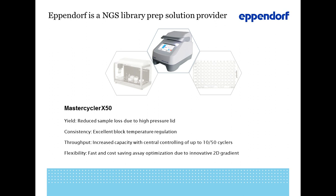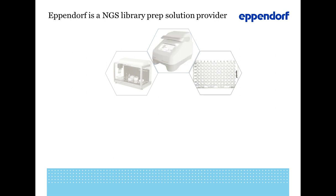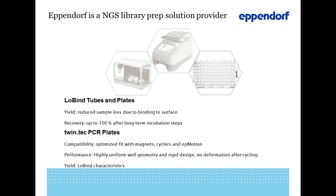And likewise, these really cool twin.tec low bind plates that I've been using for years in my facility are still in that protocol, so I can still make use of them. I don't have to adapt anything in there. And I have to say I'm very fond of these consumables because, on the one hand, they have this very low retention surface, which is really advantageous with difficult samples. And on the other hand, they are very rigid. That means they do not deform, warp, and then mess up my experiments, but actually have very high performance built in.